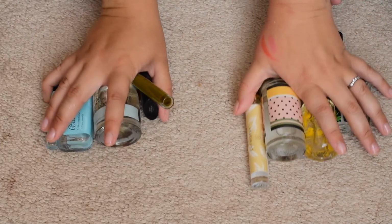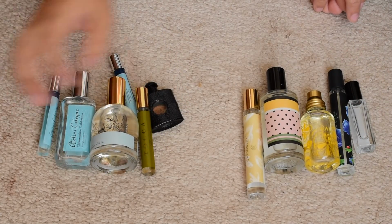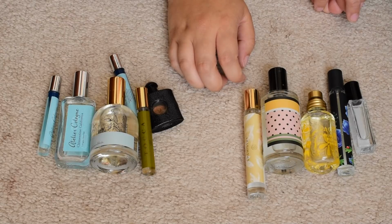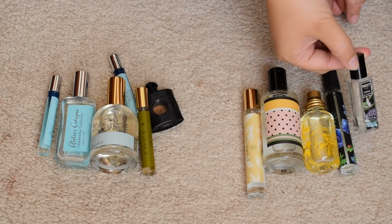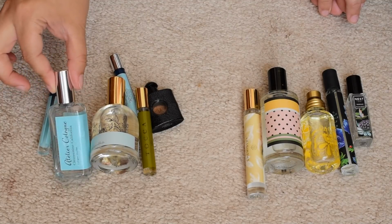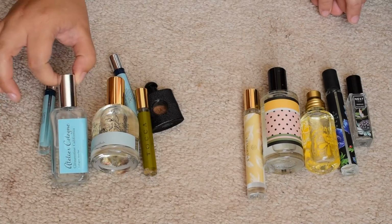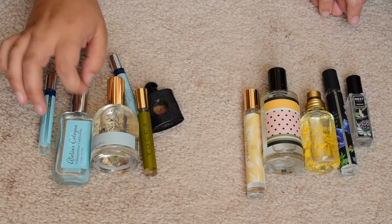And then here is the side-by-side. This side here is the things that I'm getting rid of, and this is what I'm keeping. And this one's almost empty. This is from Nest, and we'll just go through it. So Atelier, it's absolutely beautiful, but they're not cruelty free, and I'm just done with it. So I'm gonna get rid of this one.